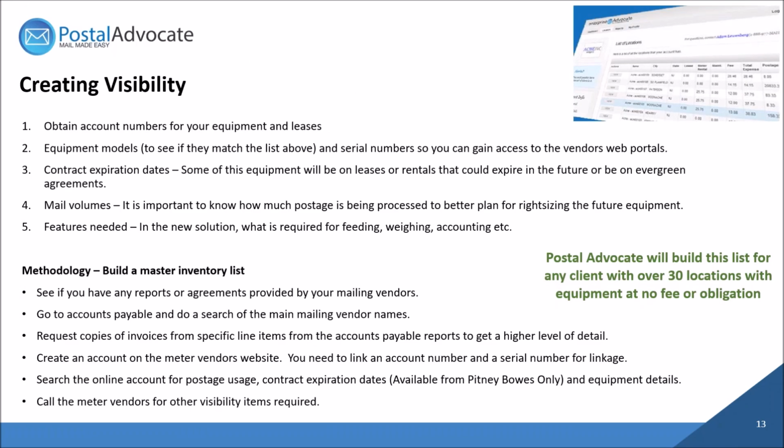Creating visibility. We manage the largest postal portfolio probably in the world. So everything that I'm going to talk about, you can do yourself. This is what we do for accounts in order to gain visibility. You can do these same things yourself, but I want to tell you the steps that are required in order to create visibility. If you have offices scattered around the country, or even in your local area, besides just one location, these are the steps that you should follow.